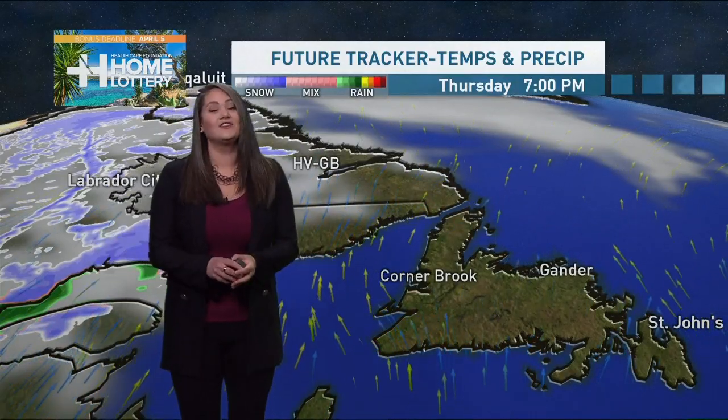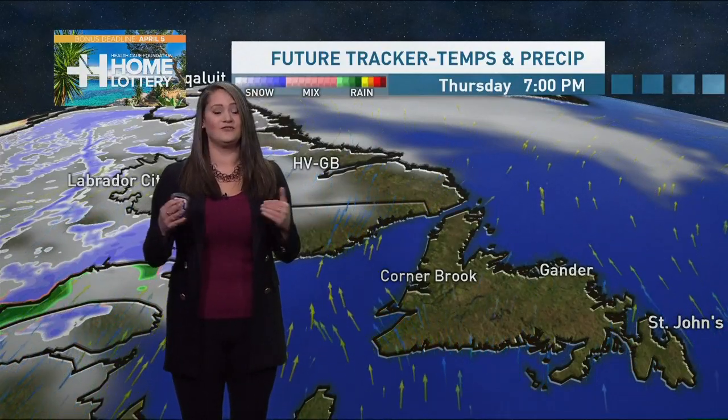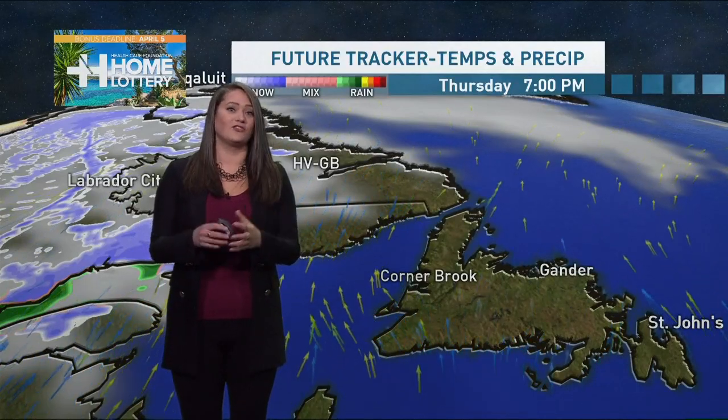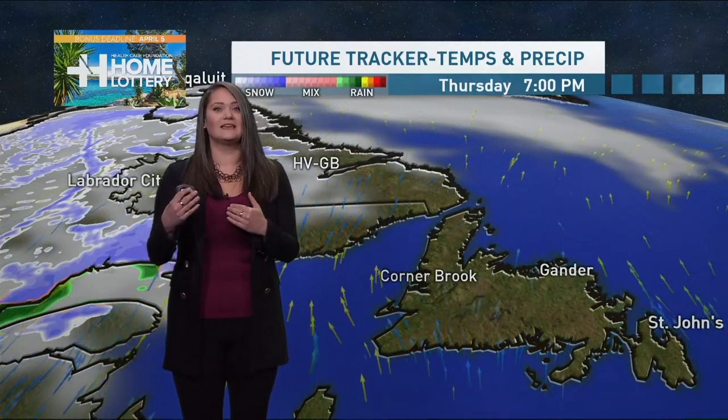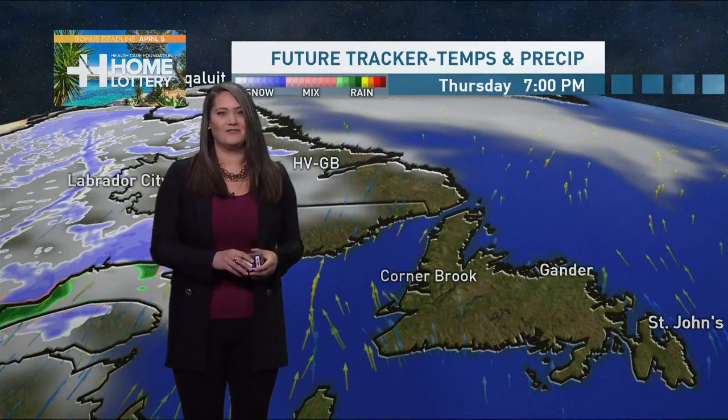Overall, good thing I know what the forecast is going to be. Tomorrow we're looking at temperatures between 2 to 4 degrees for most of the island. And up through Labrador, temperatures will be sitting between 0 and 1 degree, again with the potential for some flurries. Hopefully I'll get this working and I'll give you the full forecast when I come back.